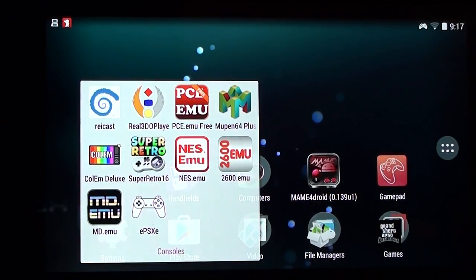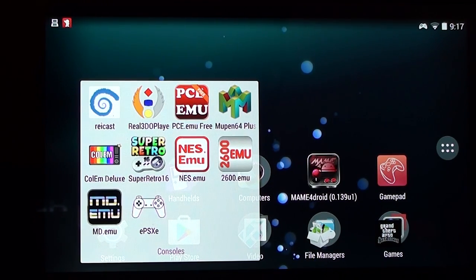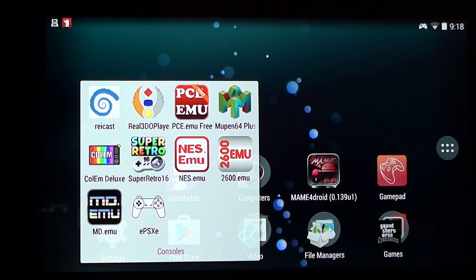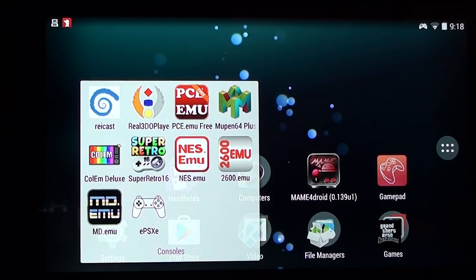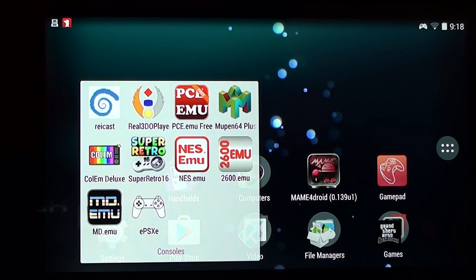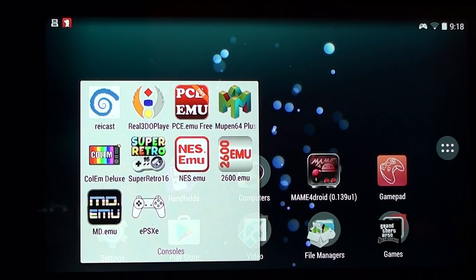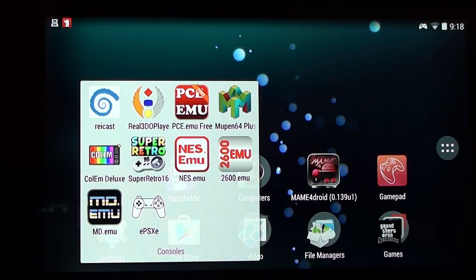Then we have the home consoles. EPSXE, that works really well. That's the PlayStation emulator. Mega Drive, yeah, you're not going to do badly on that. Loads of emulators of that. That one there is the best, MDMU. 2600 and NES, well, you can't go wrong with them. The SNES one, I've got Super Retro 16. I paid for that one. I think there is a free version, but I tried, is that the one I settled on in the end? I think it is. Yes.